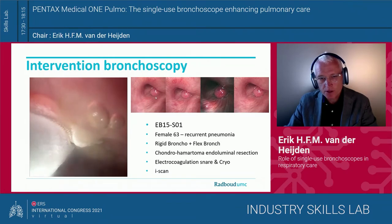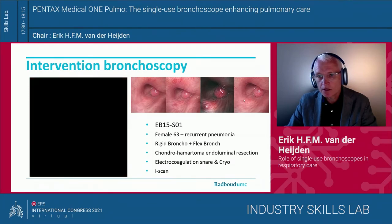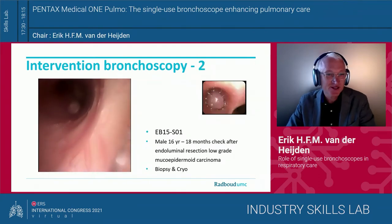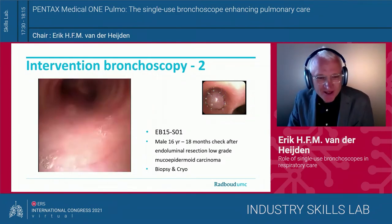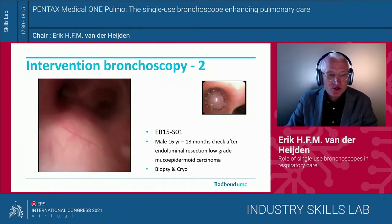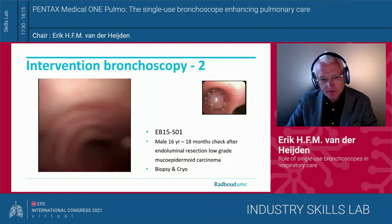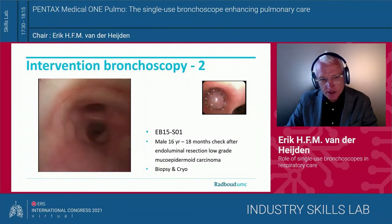So on top, the still images with the normal white light, the iScan 1, iScan 2, and back to the normal one. And so the single-use scope with electrocautery snare, cryotherapy, I think it was the second or third procedure with the single-use scope. It was not really intended to be used like this, but since it feels like a normal scope, I felt pretty confident in using the single-use scope for this.